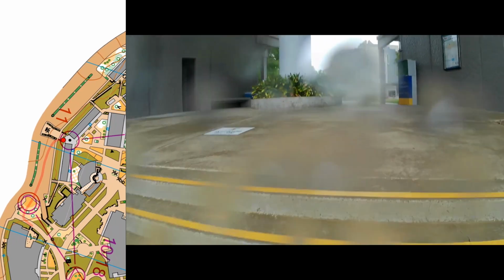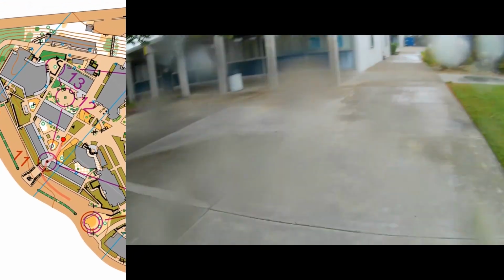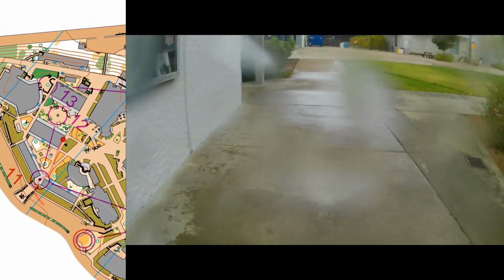So, heading up the stairs now. Right to control number 11. Sorry for the rain on the camera lens. It was raining pretty hard right now, so there's nothing I can do with that. Now I'm heading to control number 12. It looks like it is a tree in between two buildings.